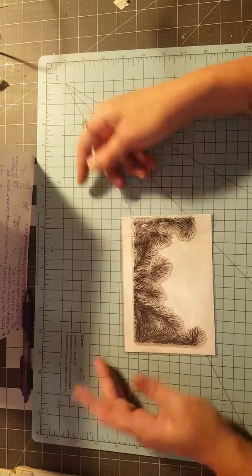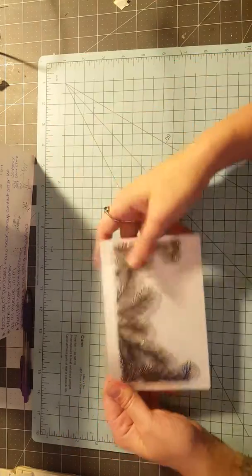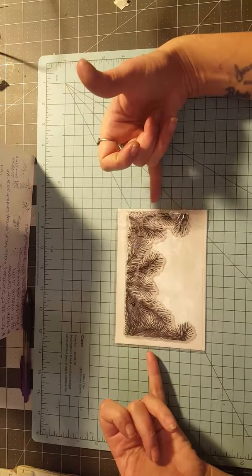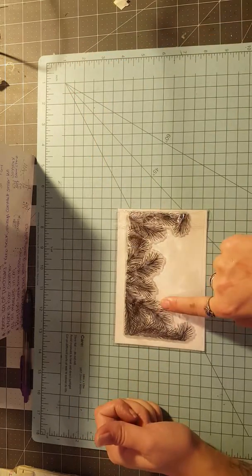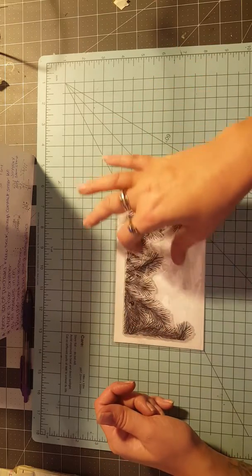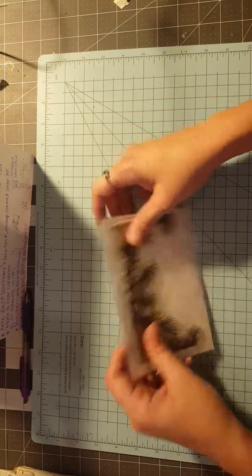Let's take this for instance. This branch stamp, I don't know who makes this. I don't care. I love it. If I was going to be looking this up on Ali, I would look up tree clear stamp, branches clear stamp, pine clear stamp. Those are the things that I would put in to look up the stamp.